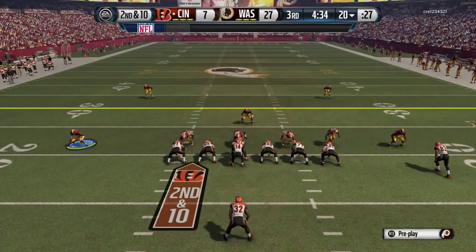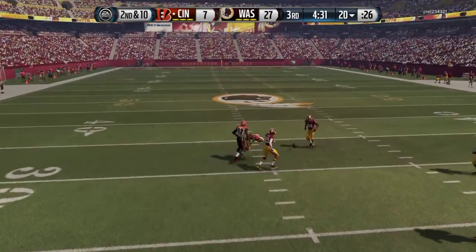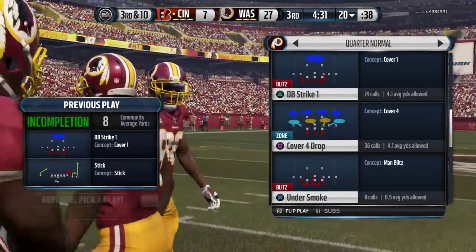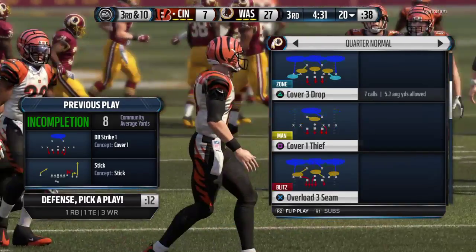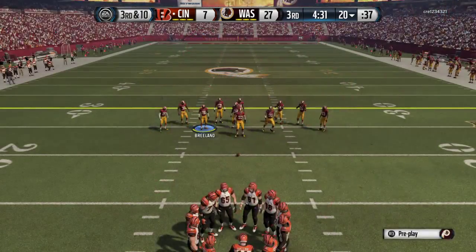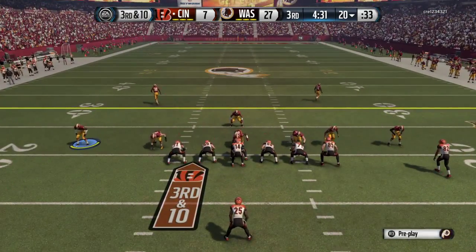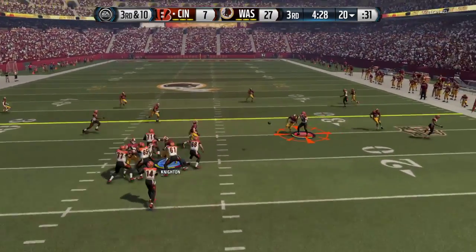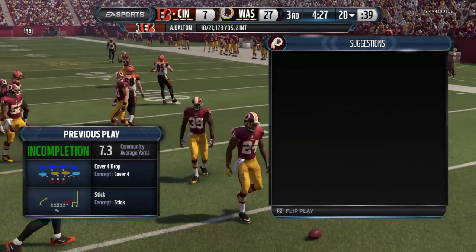Plenty of defensive backs out on the field for this one. Should have had it. That's a wonderful job that time by the secondary. Everybody's in position. Nowhere for the quarterback to throw the football, and it leads to another incomplete pass. This is third down. The Bengals get set at the line, needing to get to the 30 for a first. Pass hits the ground and goes incomplete on the short throw.